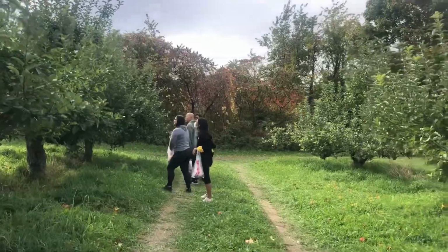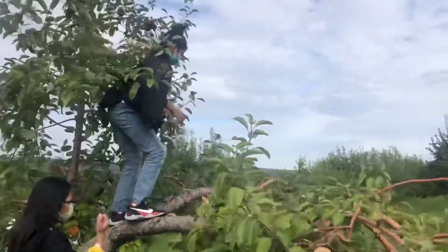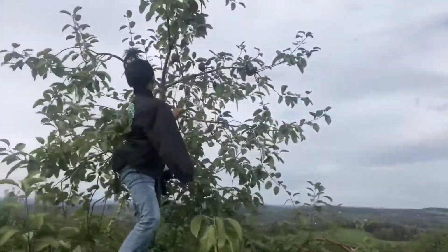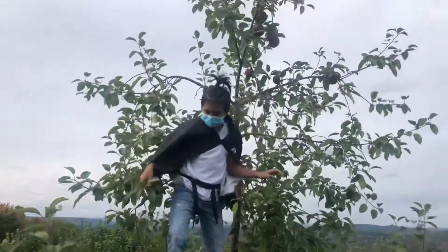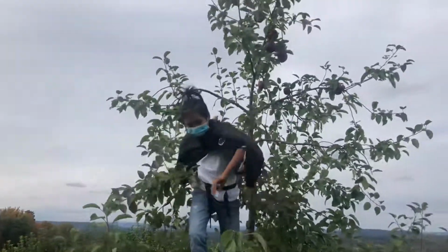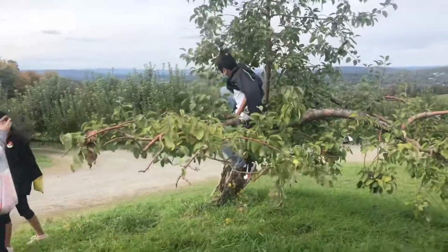Come tour with me. Oh, the kids are really having a great time. Look at them, they're climbing the trees. Oh, Alex, be careful, please. Give it 2 points. Oh, why are you wearing your jacket? Pick the best one. Yeah, right there. I can't get up there. No, go down the side. No, you just have to stretch yourself. No, I can't. Oh, okay. And to the next tree.